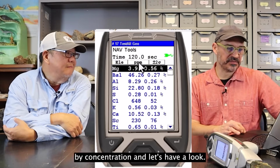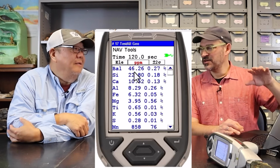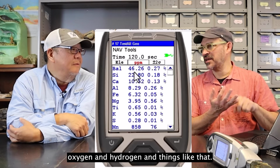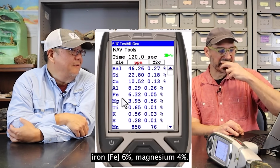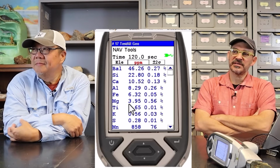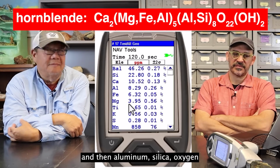Now I'm going to sort it by concentration, and let's have a look. So BAL is our balance. That means everything that it can't see, which are the atoms that have a very light atomic number, like oxygen, hydrogen, things like that. So the most abundant is silicon, followed by calcium at 11%, aluminum at 8%, iron 6%, magnesium 4%. What do we get, Dylan, for the hornblende? It's calcium, sodium 2, magnesium, iron, aluminum 5, and then aluminum, silica, oxygen, hydroxide.